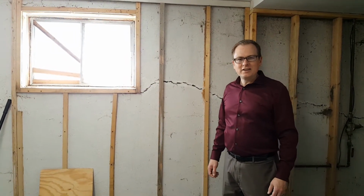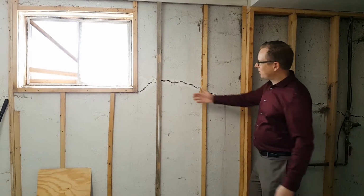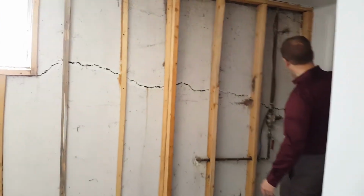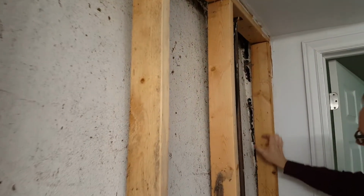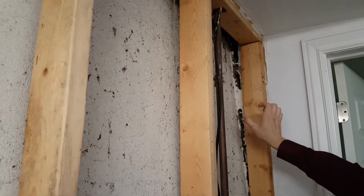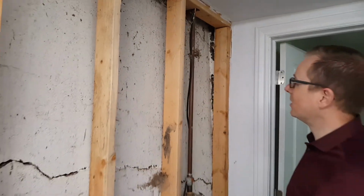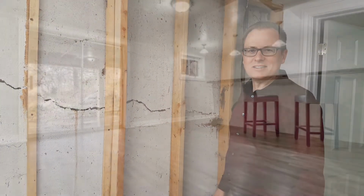So the owner of this property, when he purchased it, noticed that there were some things wrong when they pulled the deck off, and they pulled the paneling off these studs to show this lateral foundation crack. If you come over here and take a look, you can see how much space this wall has actually shifted, or how much it's actually moved. You've got several inches of movement there. So this is going to require some foundation repair, and we're working with the owner currently to get that done.